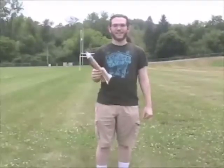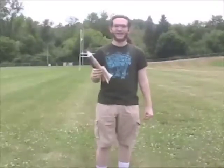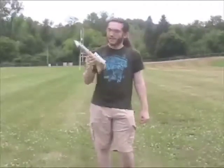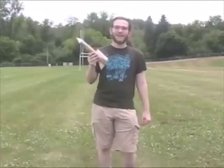So the first rocket that I launched was one assembled by a student from last year out of a kit. This rocket is one that I built myself when I took the class.